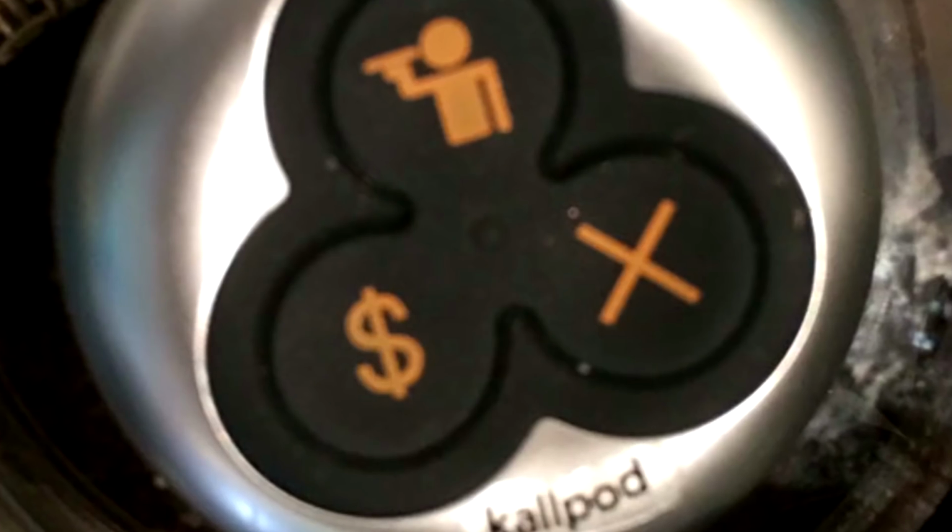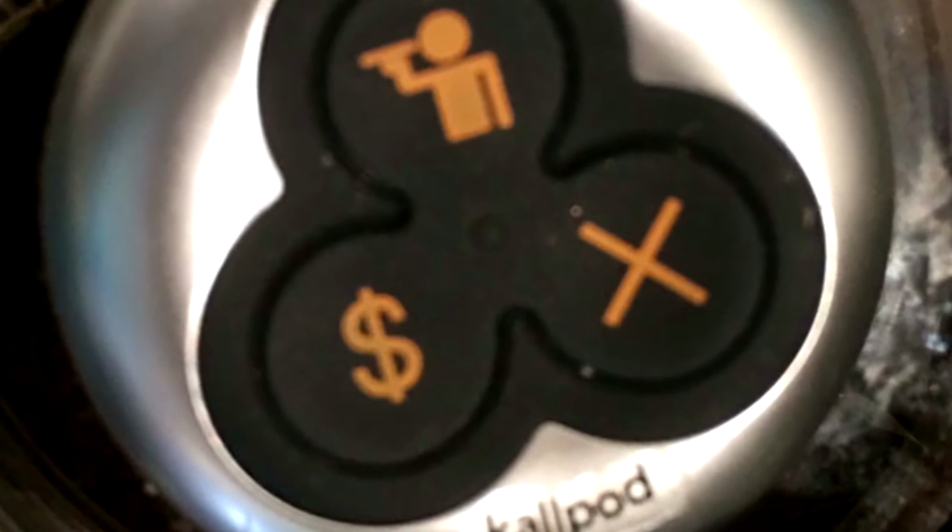These buttons are on a restaurant table in case you need something from the waiter or waitress. You don't have to try to like call them, wave them down every time. Hey, hello? Excuse me? Yeah, no more of that. If you're ready to pay, you just press the money button. If you need the waiter or waitress, you press the person button. To be honest, I don't know what the X button does, but it's probably pretty awesome.